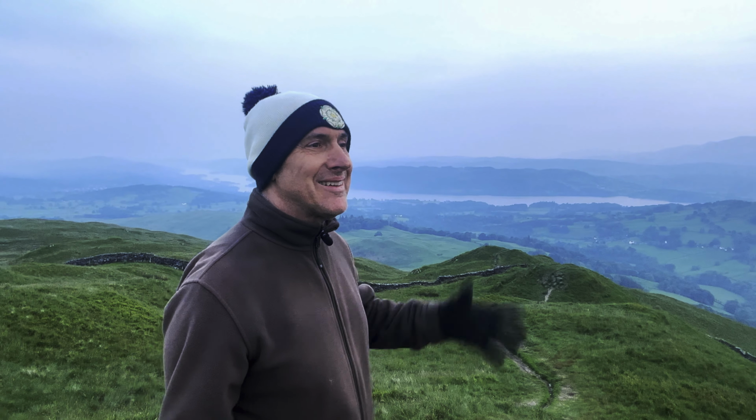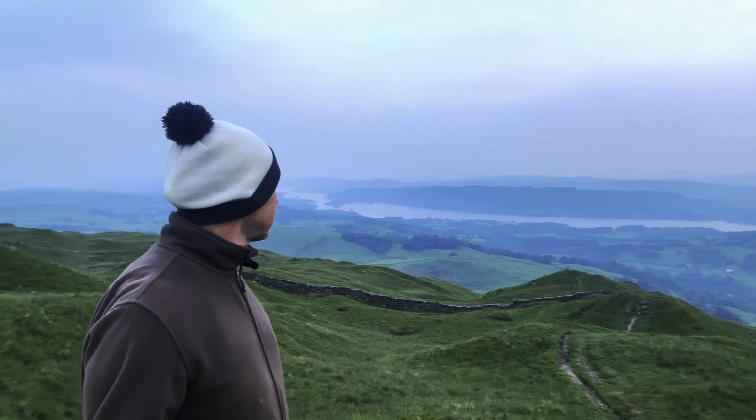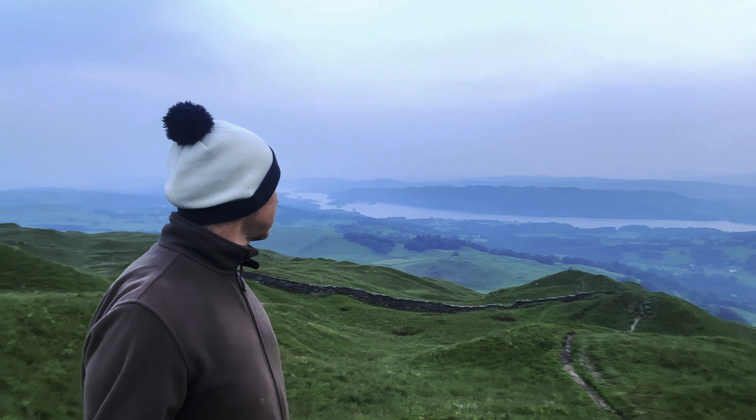It's brilliant, isn't it? This is what I like about wild camping. You've just got places to yourself, haven't you? And it's just stunning. I mean, what would you rather do? Would you rather look at that, or would you rather look at Britain's Got Talent or Gogglebox or something like that? I know what I'd rather look at, and it's there. Absolutely beautiful.